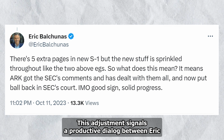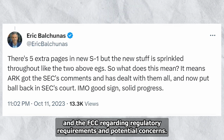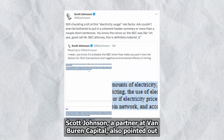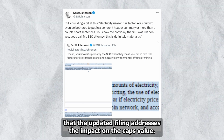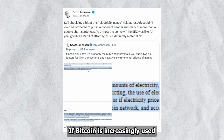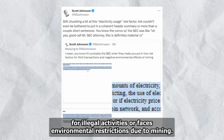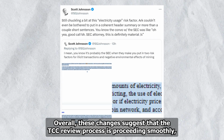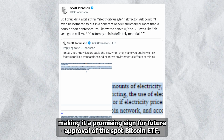This adjustment signals a productive dialogue between ARK and the SEC regarding regulatory requirements and potential concerns. Scott Johnson, a partner at Van Buren Capital, also pointed out that the updated filing addresses the impact on ARK's value if Bitcoin is increasingly used for illegal activities or faces environmental restrictions due to mining. Overall, these changes suggest that the SEC review process is proceeding smoothly, making it a promising sign for the future approval of this spot Bitcoin ETF.